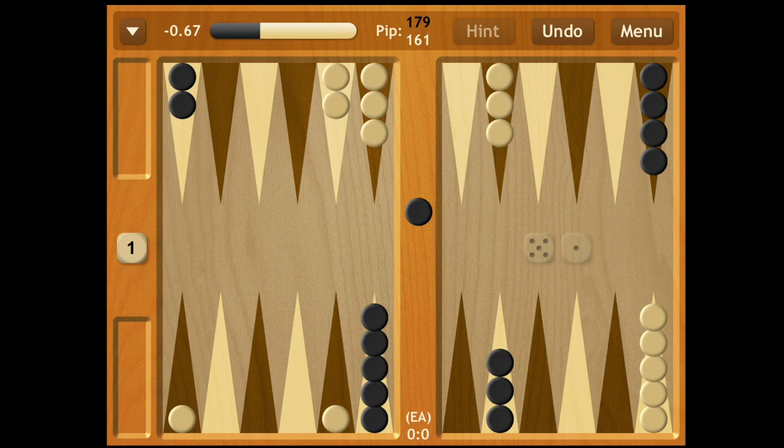Now we have posted some other backgammon applications to iPhoneAppsFinder.com a few days ago actually, but this one is the best one that I like and doesn't crash. It's reliable. It's fast, and it can kick some butt.